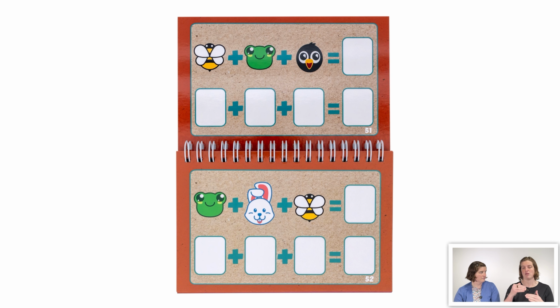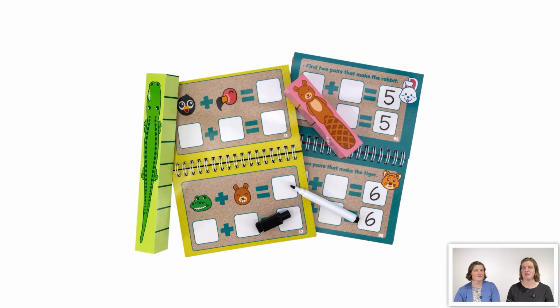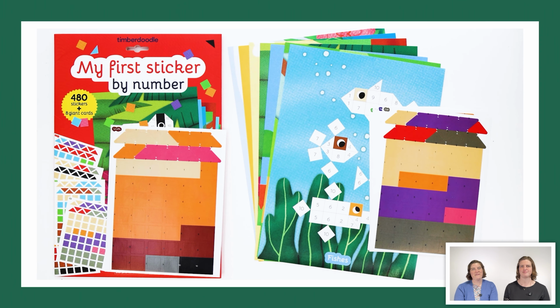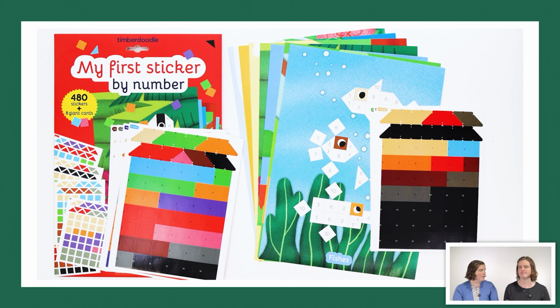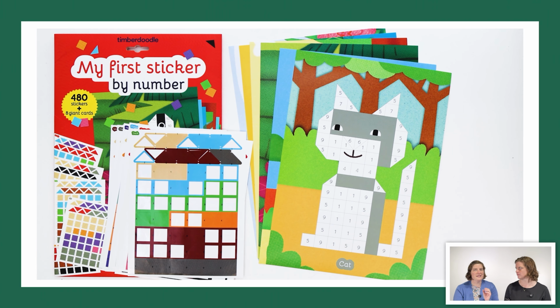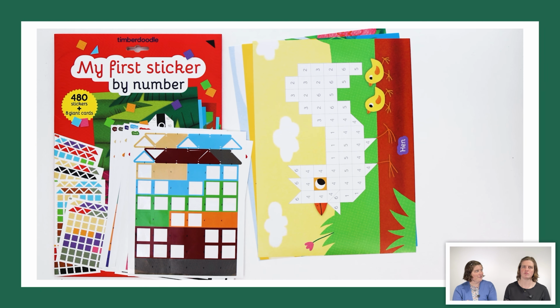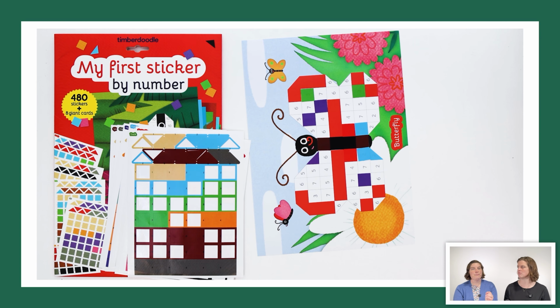And they can see physically, okay, I've got the 1 block and the 5 block, and that physically equals the 6 block. Just a really pre-K friendly way to attack math and to get them seeing visually what they are working on mentally. Next, we have the My First Sticker by Number cards, and this is one that we actually had custom made for Timberdoodle because we saw this need for kids to be able to recognize their numbers and this fun way of doing it with stickers.